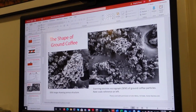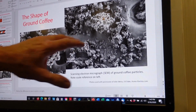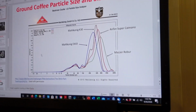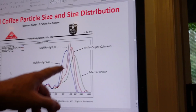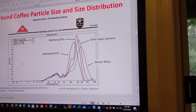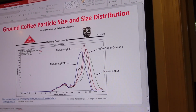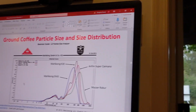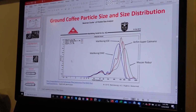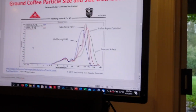this signature for each grinder of fines and large boulders gives a taste difference, which is why I wanted you to bring coffee of your own that you were familiar with. Because the EK43 grinder and that Weber grinder taste different. Same parameters, but they taste slightly different. And they taste really different from a Robur. And so here's the Robur.